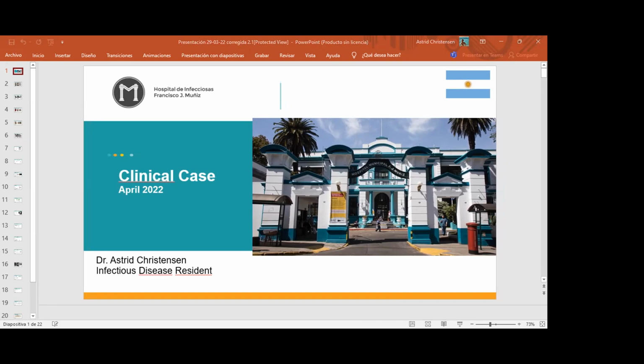Hello, everybody. I'm going to talk about a patient that we had last year in my hospital in Buenos Aires. He was 37 years old, HIV negative, hypertensive, a butcher from Jujuy, that is a province in the north of the country.